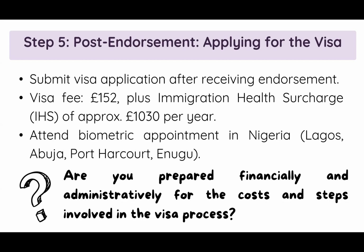If you're already in the UK, then your stress is significantly reduced. Significantly. Because you have a track record in the UK showing that you're able to take care of yourself. You must have had work experience. You're already paying your NI.